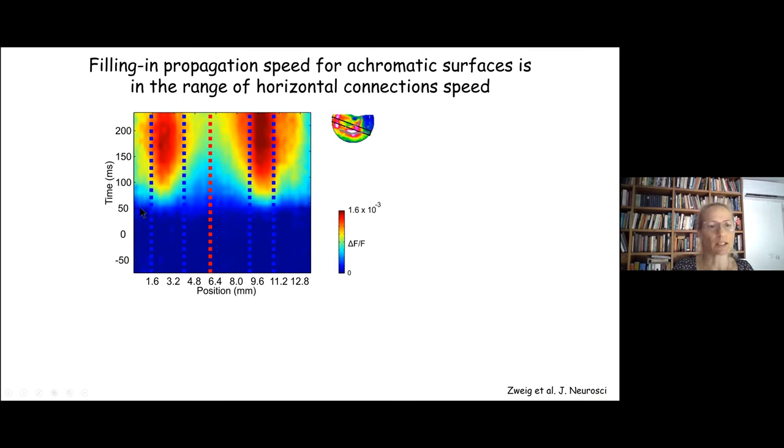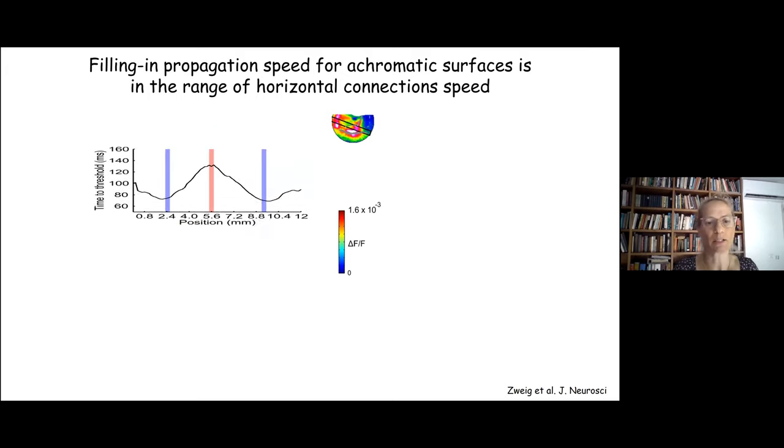And what we can clearly see is that following the visual stimulus onset, there's an increase of response at the edges of the surface. And as time goes on, we can see that activation gradually grows into the center of the surface. And we can plot the spatial profile of this activity pattern.